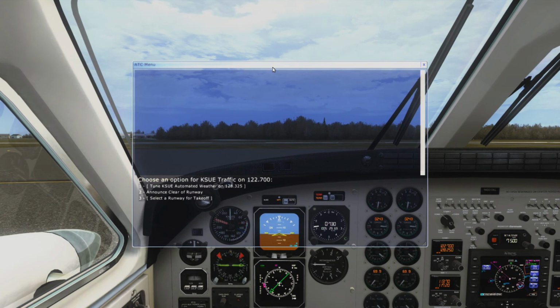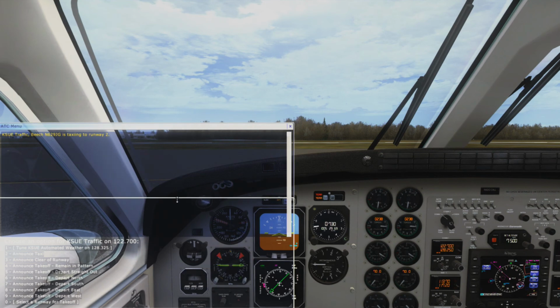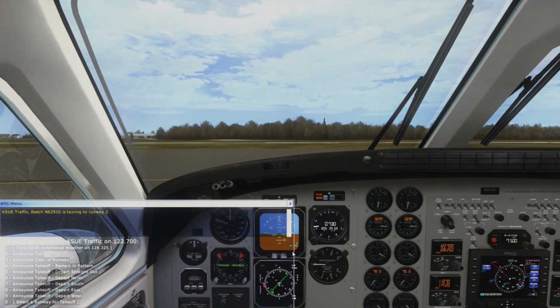Now I've got to set this thing up. The runway for takeoff. We're taking off on 2. Now it's taxi to the runway. Just so everyone knows, we're on our way over.